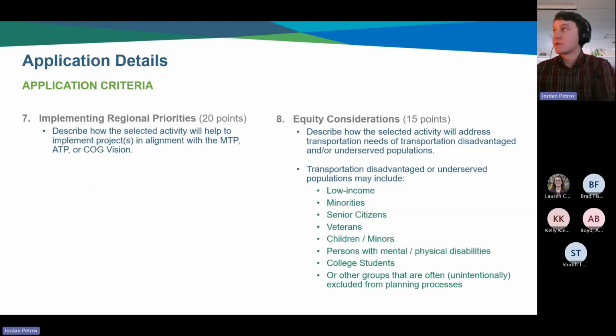Next, implementing regional priorities. This is your opportunity to indicate how you see this effort advancing the specified regional plans toward implementation. So as we noted earlier, the goal for this round of technical assistance is to move plans such as the MTP, ATP, and CogVision forward. So scoring this criteria will be based on how clearly your response demonstrates that connection.